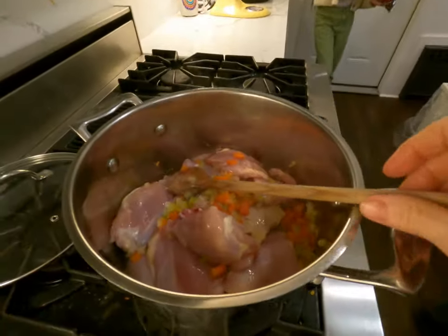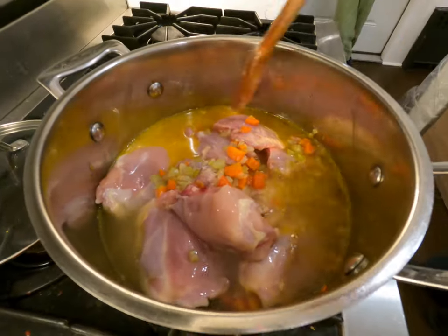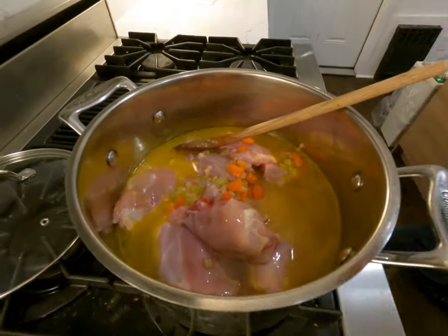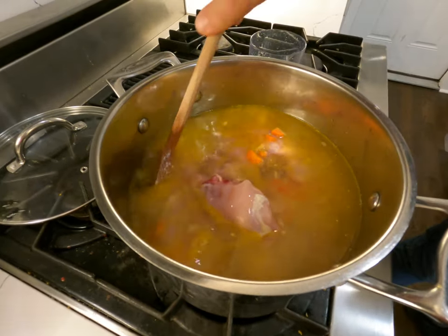12 cups. Mark's put in some of the water. He's putting in some more. And it turns to chicken broth right away. You can tell. It's beautiful.